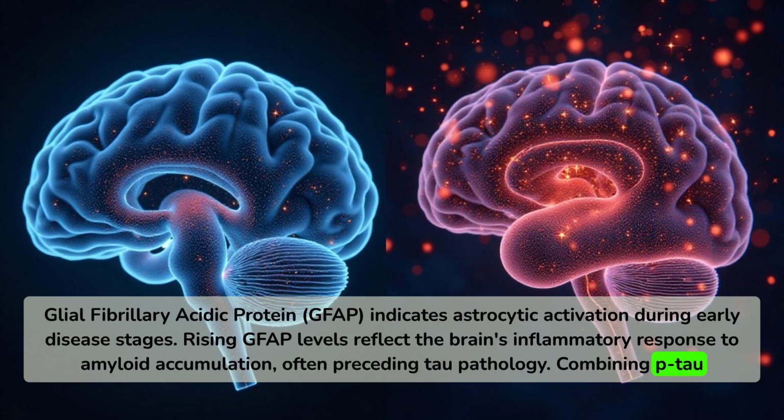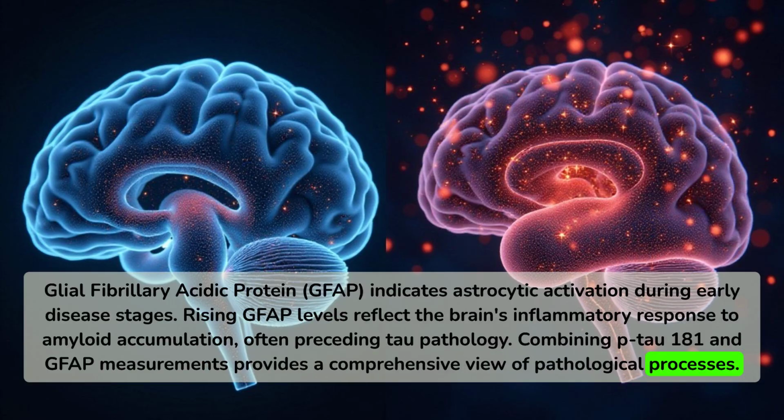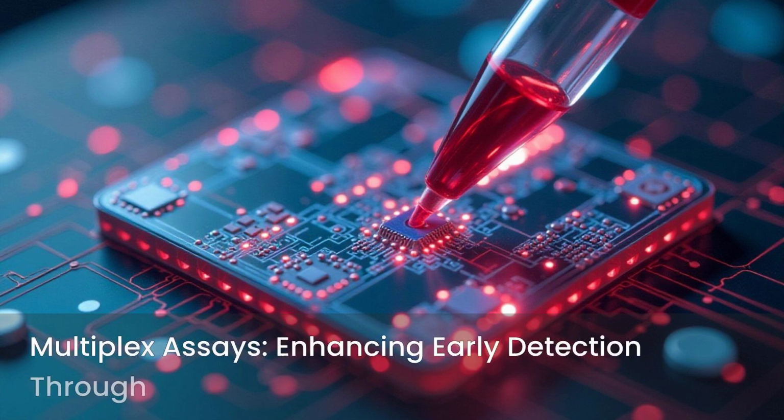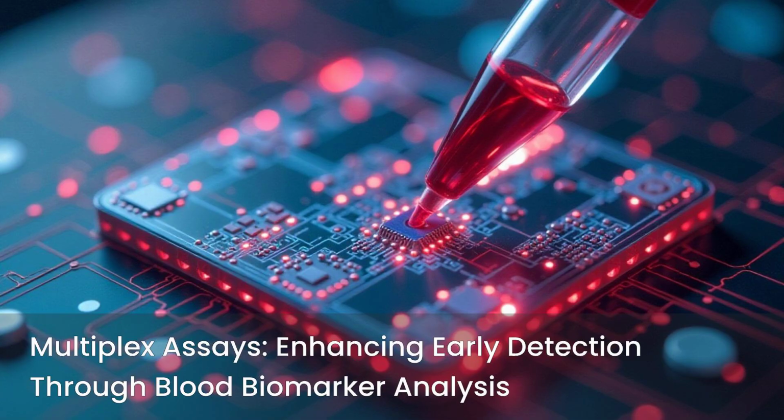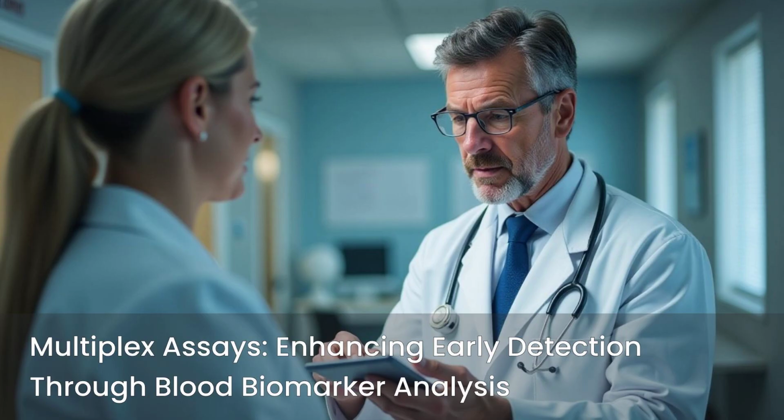Combining p-tau 181 and GFAP measurements provides a comprehensive view of pathological processes. Multiplex assays can simultaneously detect multiple blood biomarkers, improving diagnostic accuracy. Ongoing standardization efforts promise to make these tests universally available for clinical practice, enhancing early detection capabilities.